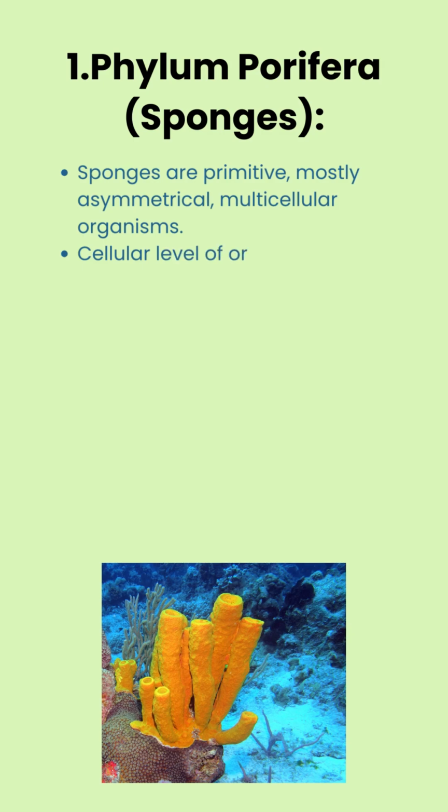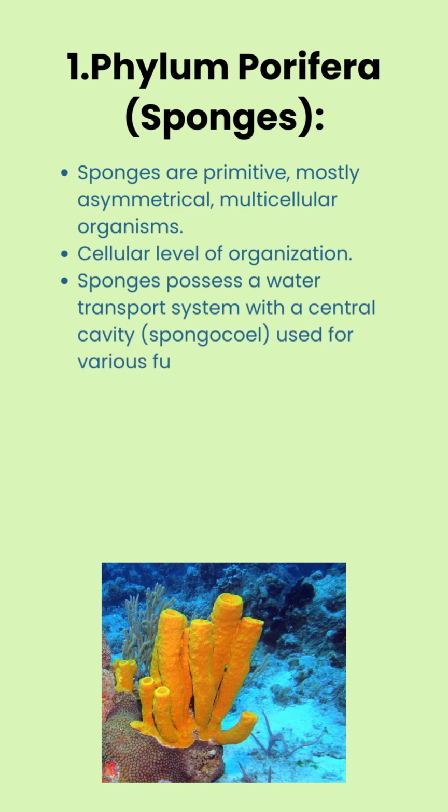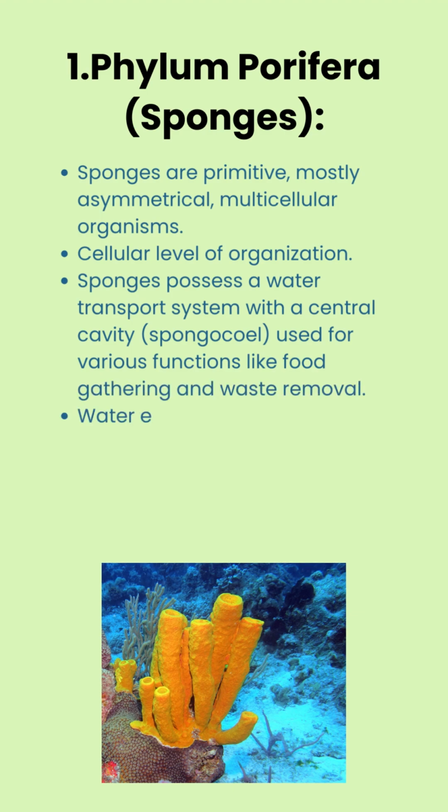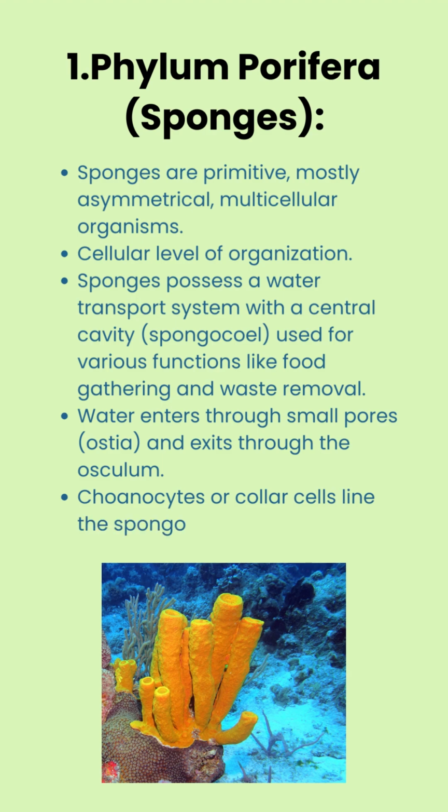They have a cellular level of organization. Sponges possess a water transport system with a central cavity, spongocoel, used for various functions like food gathering and waste removal. Water enters through small pores, ostia, and exits through the osculum. Choanocytes or collar cells line the spongocoel and canals.